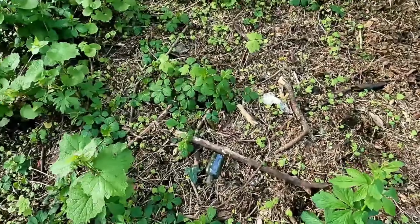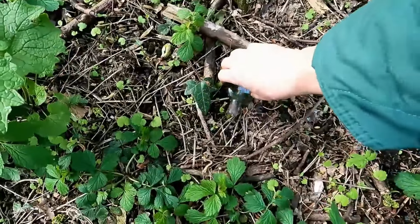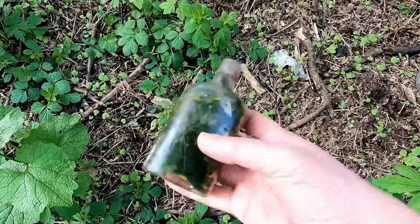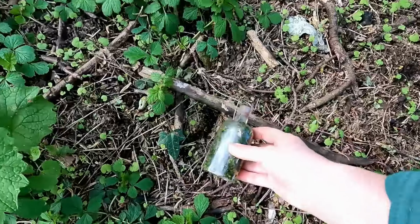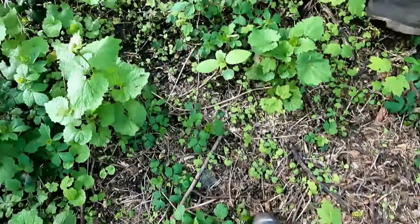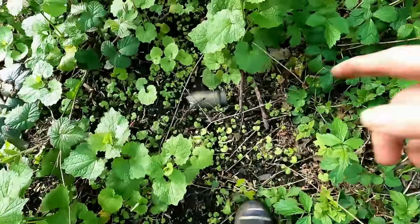I got distracted. I was on my way up and then I saw this. So I thought we'd stop and have a look. Look at that. It's one of those ones. It's a bit broken. There's a lovely little ecosystem in there. So you pop that back down there. Whatever's going on there can carry on living. And I can see the bottom of the jar there.